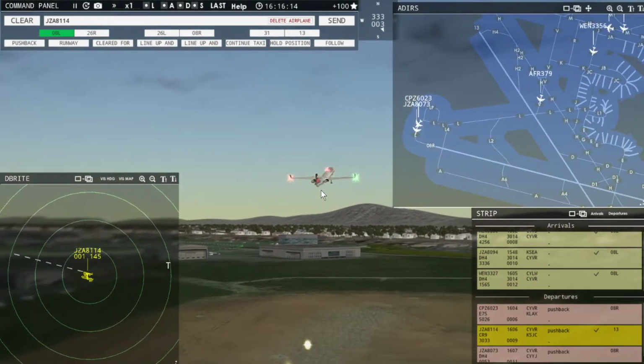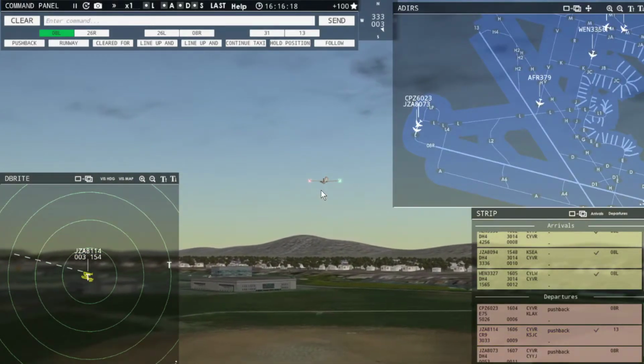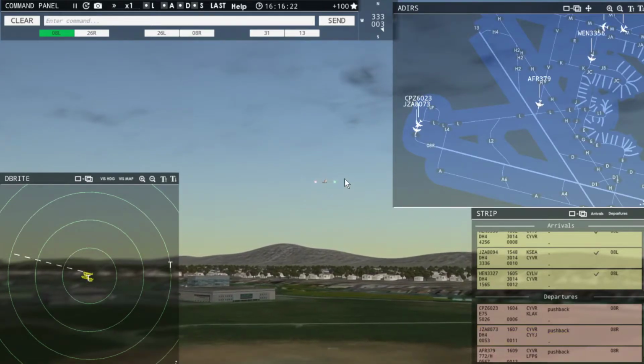Oh, that's right. Jazz is a branch under Air Canada. I forgot about that. Jazz 8114, contact departure. Roger. Good day.